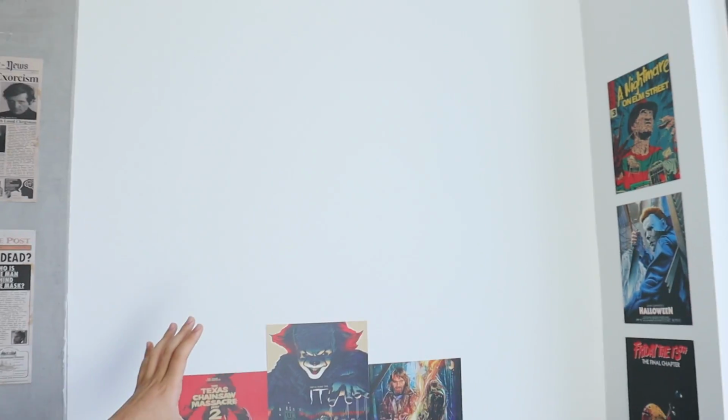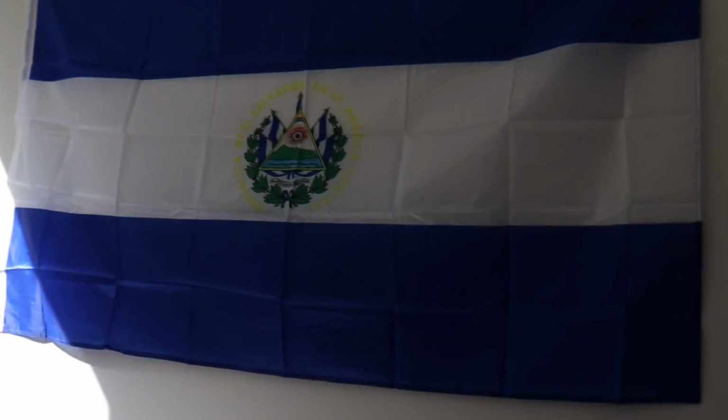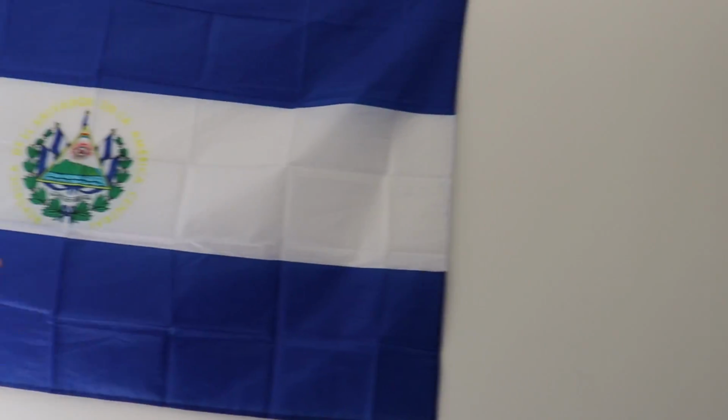But yeah, overall, I really like how my room came out. Obviously, there's a lot more stuff I want to add. I kind of want to add a movie poster over here, and also something over here in this little white area. I think in terms of this side, I'm kind of happy with this side, just leaving it like this.